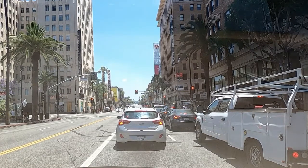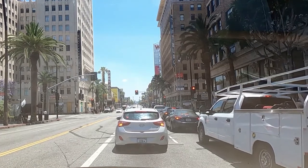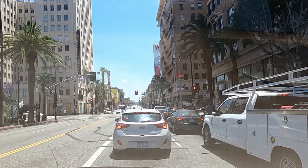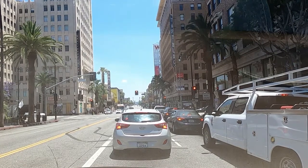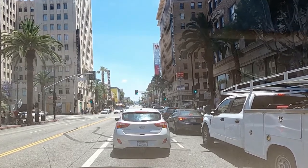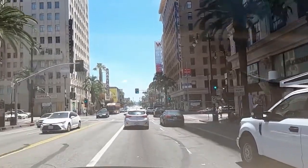So we are technically in Hollywood, headed to East Hollywood, and there's a little bit of traffic. It's probably 85 degrees on this day, but it's not bad. It's not sweltering. And the building right ahead of us is the Taft Building. Luella Parsons used to have her office on the top floor, which is pretty historical. If you don't know who Luella Parsons is, look her up.